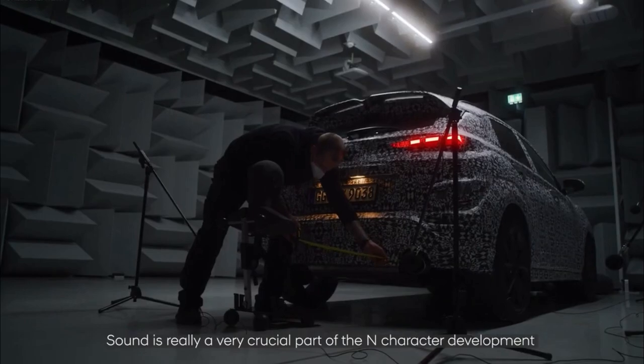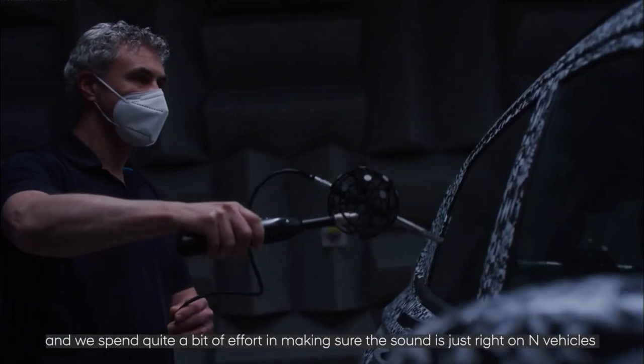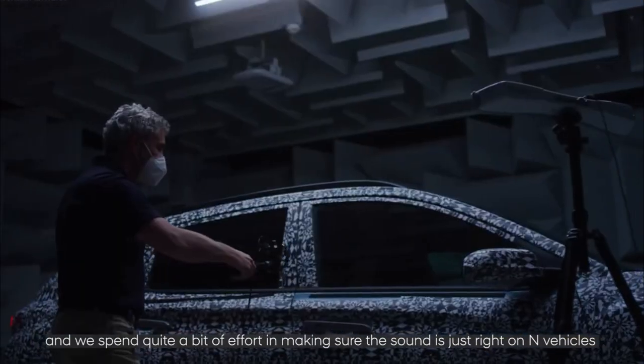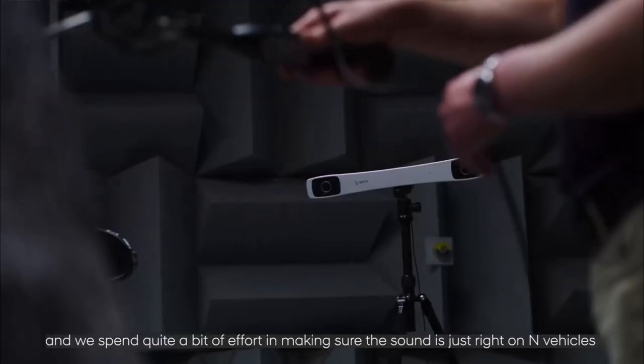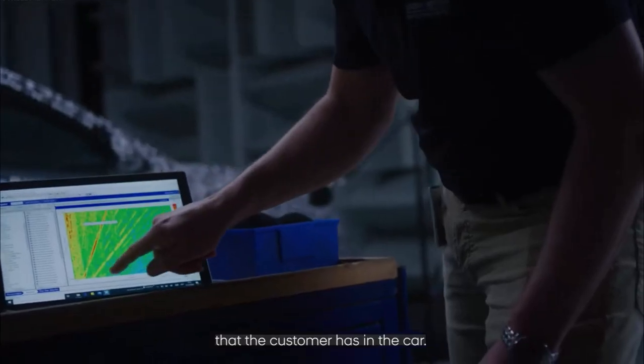So sound is really a very crucial part of the N character development. And we spend quite a bit of effort in making sure the sound is just right on N vehicles because it contributes really to the experience that the customer has in the car.